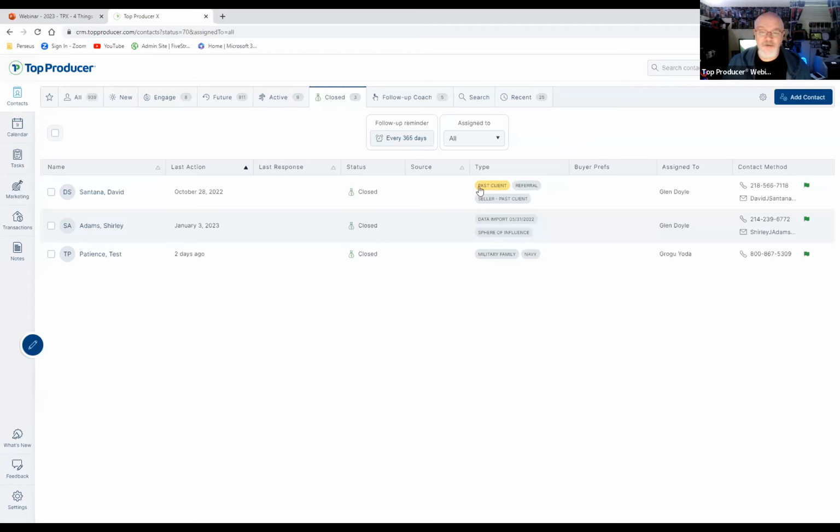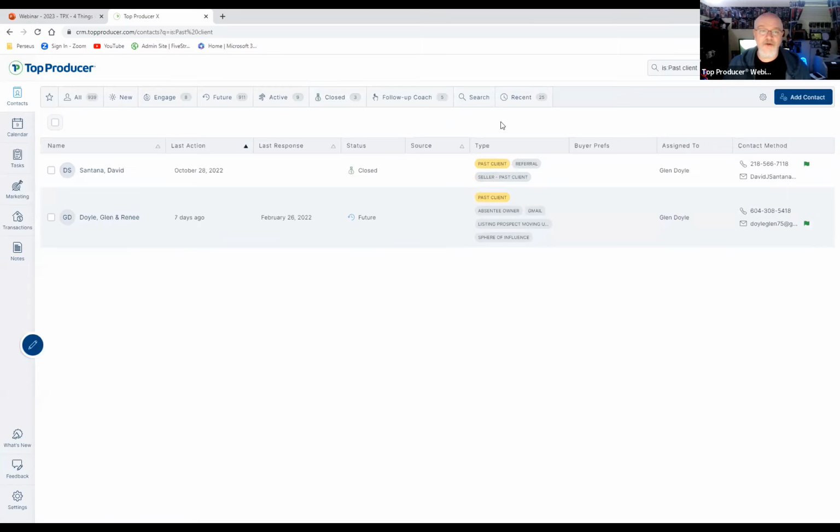Which leads me to items like your contact types. So now that this person is finished, we can now put them as a past client, as you can see here. So let's just say I want to see how many past clients I have. I can click on that and it'll bring up the fact that I have a total of 2, even though I have 3 people closed. Obviously, I didn't label one properly, or any of them properly. Let's go take a look at this.